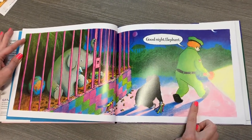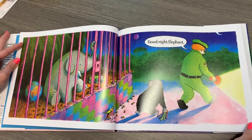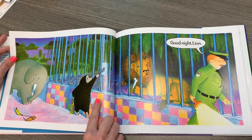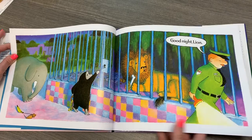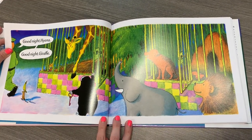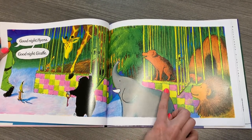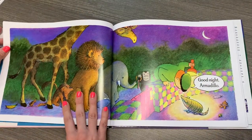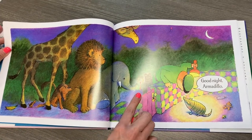Goodnight Elephant. What's he going to do? He's opening the cage. Good night, lion. Good night, hyena. Good night, giraffe. He let the giraffe out and the hyena. Good night, armadillo. Look at all the animals.